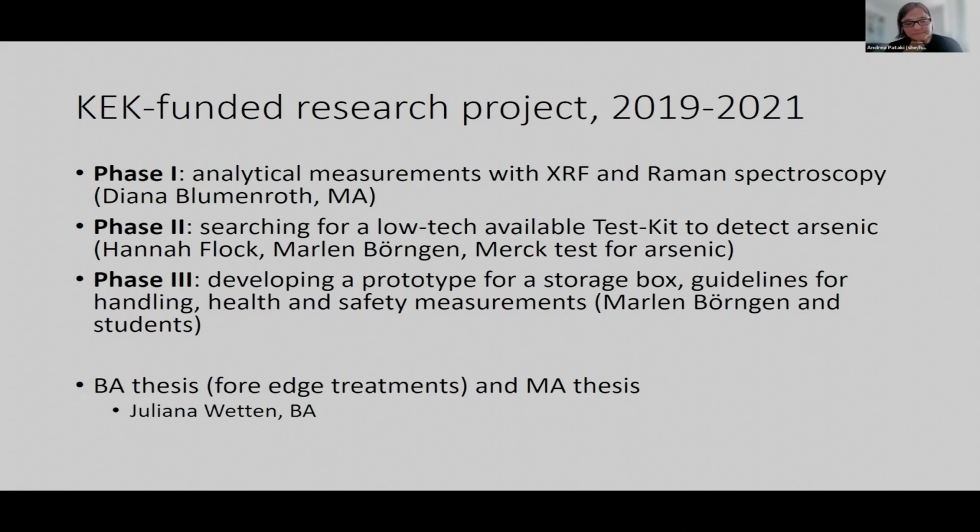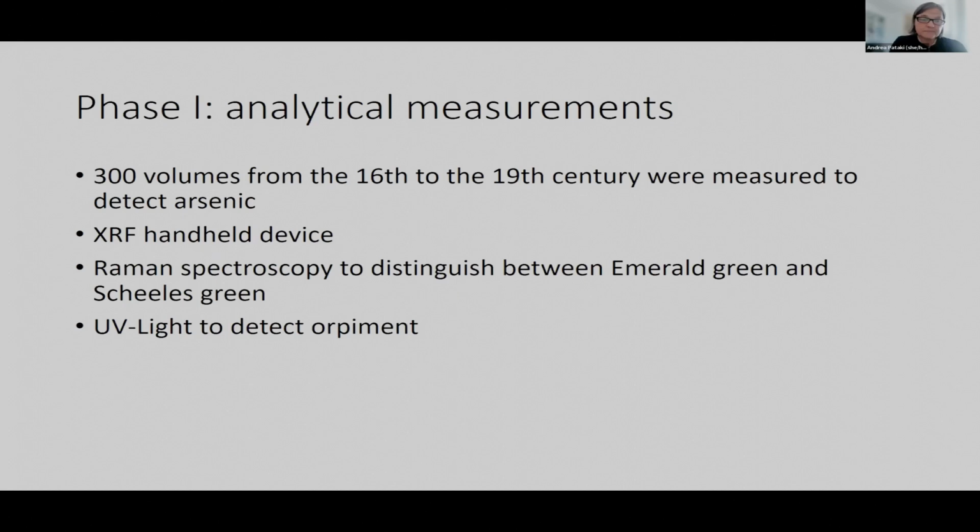Juliana Wetten performed her bachelor thesis especially on the 4H treatments, which we have already seen with Mark in his pictures, when the 4 edges are green. She looked into a consolidation treatment for single books, but we put this out. Now she is also performing her MA thesis on contact contamination and air quality, and also looking into the guidelines.